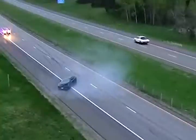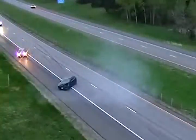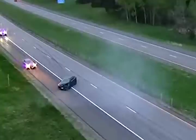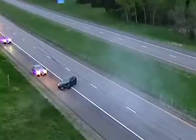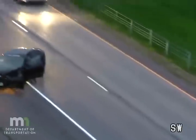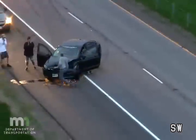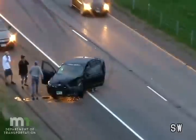In usual Minnesota Nice fashion, the drivers behind immediately stop for the vehicle and get out and try to check on the driver, render any sort of aid they can. While this is extremely dangerous, it's actually not uncommon. They call it Minnesota Nice for a reason. We can see a bunch of people standing outside, checking on the vehicle, checking on the driver, doing what they can.